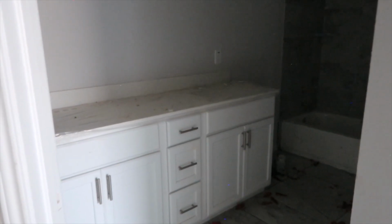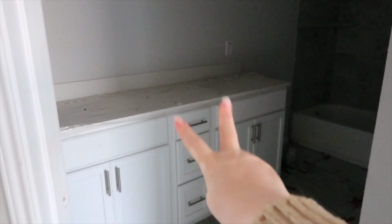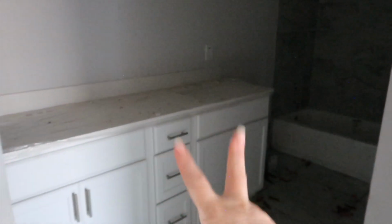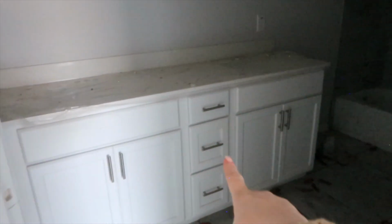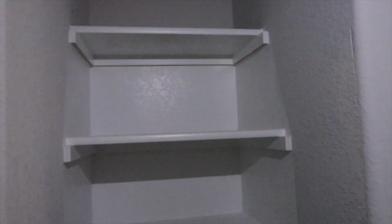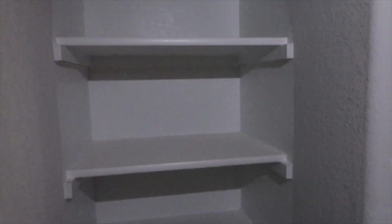This is another bathroom. This one has double sinks, which was something we were looking for specifically for one of the bathrooms to have double sinks. I love that this has drawers in the middle with 2 doors, lots of storage. There's going to be a mirror here eventually. Here's the light bar, and then this one has no window above the tub. And I gotta share this with you. There is storage right here.